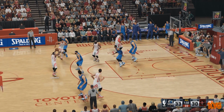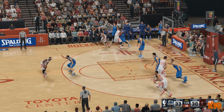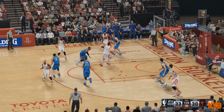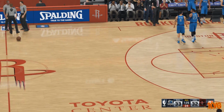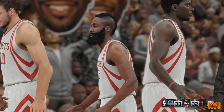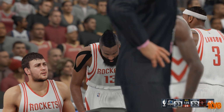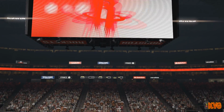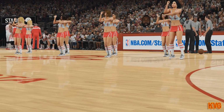About a minute and a half into the fourth quarter now. Screen by Howard. Dishes to Ariza. It's good. The assist that time from Harden. And really the defense didn't do a lot to fight around that screen on that possession. And the Mavericks call time here. They're ahead by 1. 1:24 left in the fourth quarter of this one.